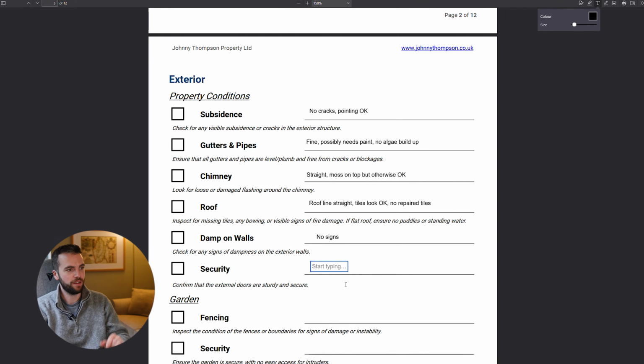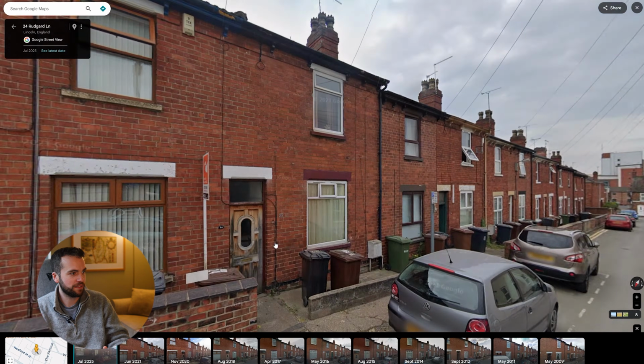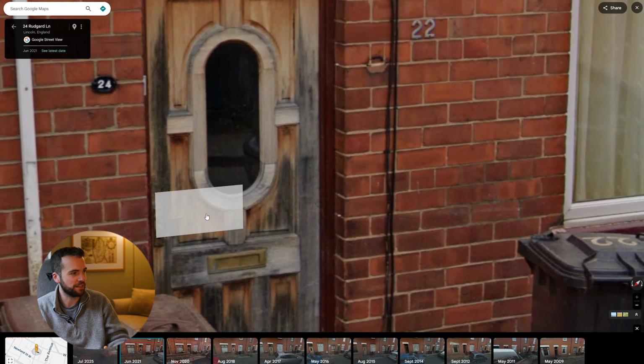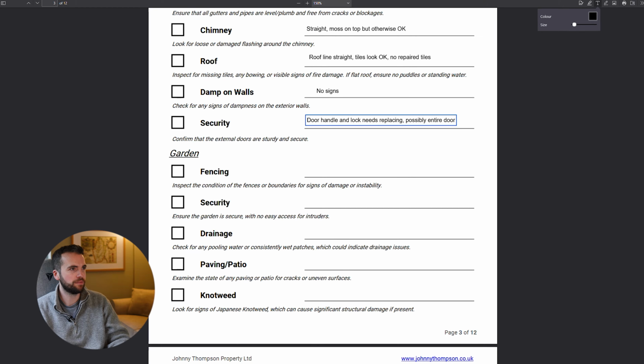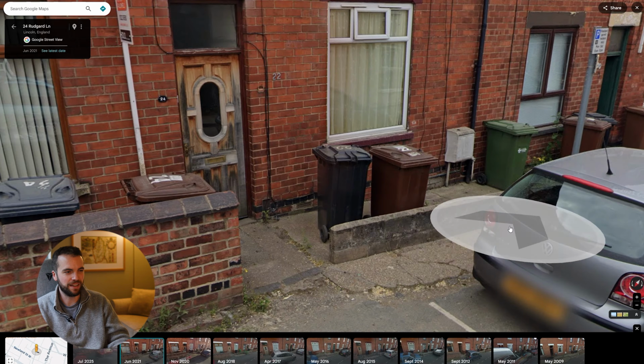So there's no gate at the front, and the door itself looks okay with its latches. It could do with, well, actually maybe the door needs replacing. It does add good value when you have a nice new composite door. So I'm going to say door handle needs replacing, possibly entire door. Fencing. And what's the fencing like? This is all okay, doesn't need anything doing to it.